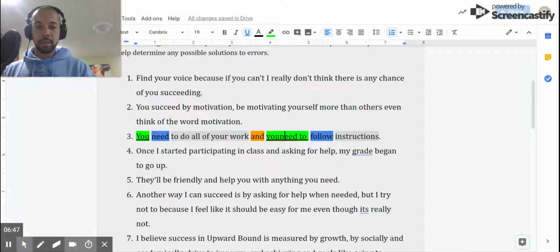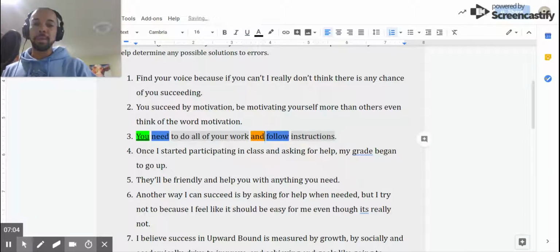Need to. If I wanted to do that, then I'm changing the whole meaning of the sentence by adding need to here. I'm changing the structure of the sentence. So I'm not going to put that one in there. And I would also not put the you in there if this was me writing my own sentence. I would leave it right here. Okay. You need to do all of your work and follow instructions. So technically, all we did was add the preposition.